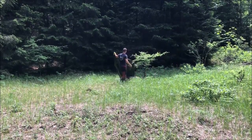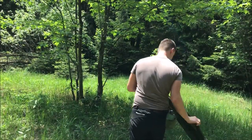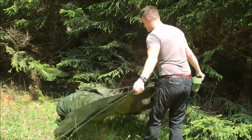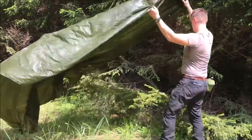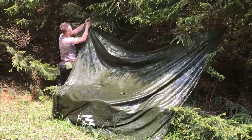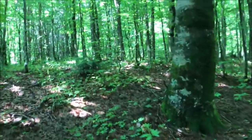G is placing his tarp to dry out. Now I'm gonna place mine on this tree here. This place is just beautiful.